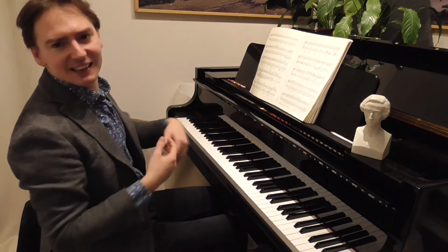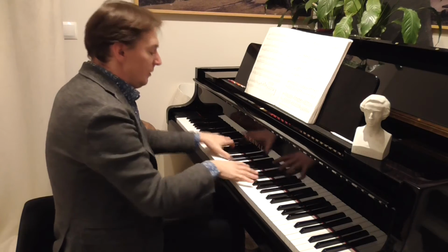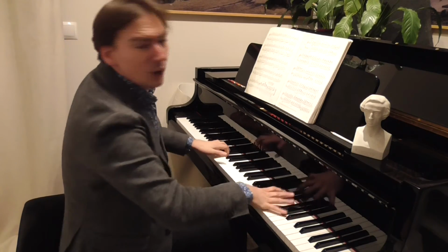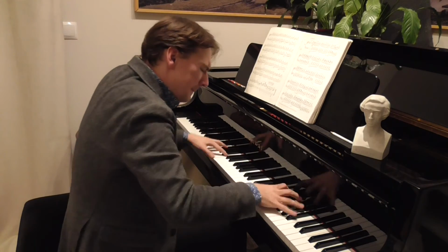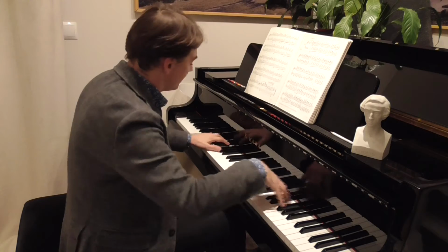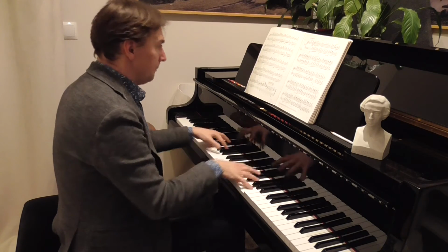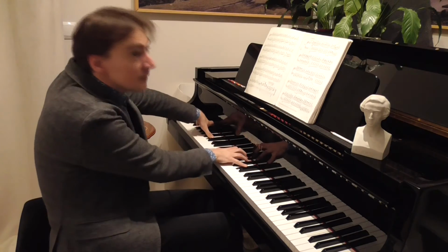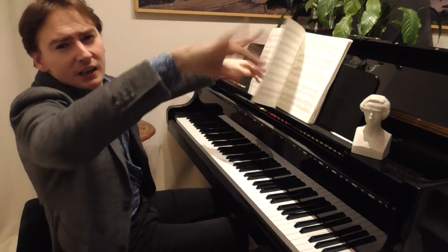So, let's listen again to the whole part A and differentiate melodies. First melody first. Now second melody. Sorry. And the coda. And everything disappeared. Smorzando, leggerissimo, very, very light.